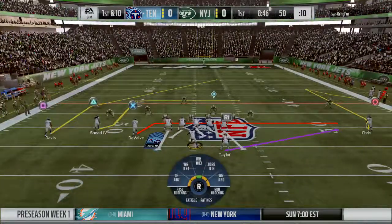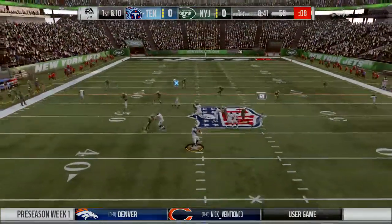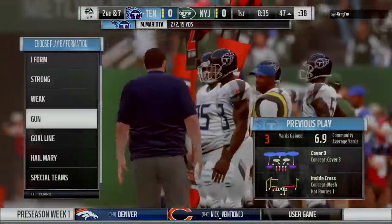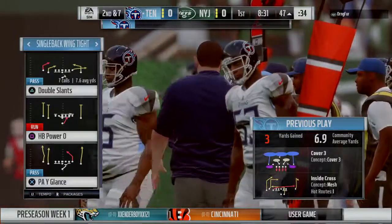What do we love to say? Get those backs into space, right? And they were able to do that there. Nice pickup on first down. Here's Mariota finding his safety valve here. That's complete. And he'll get it down to the 47 here. Call it a 3-yard gain, and that'll make it second down.